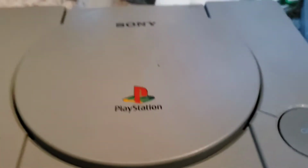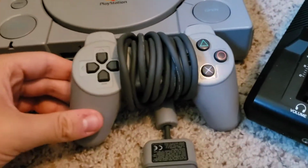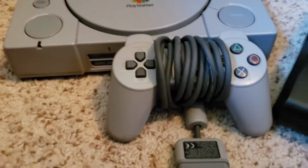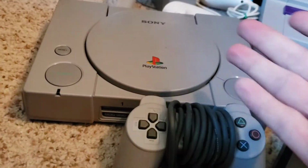And ending the month off, I got the original Sony PlayStation. I will forever be confused by this controller. It just doesn't have the sticks, and I'm so used to the sticks after playing so much PS2. But I don't know, I really enjoy this. You know, you can open it up. I don't know, that's pretty cool.